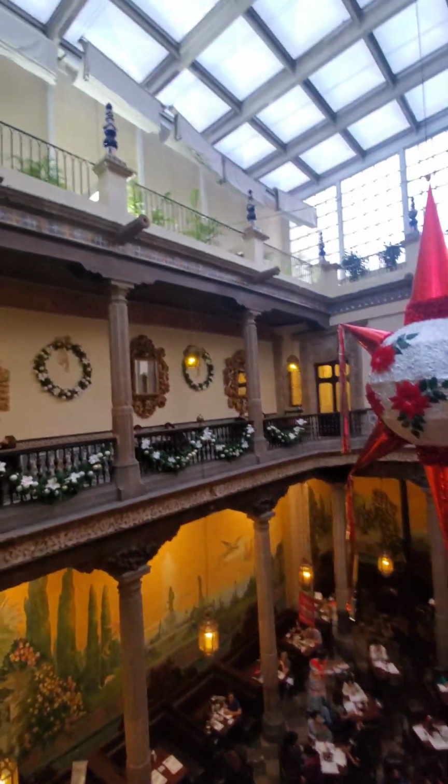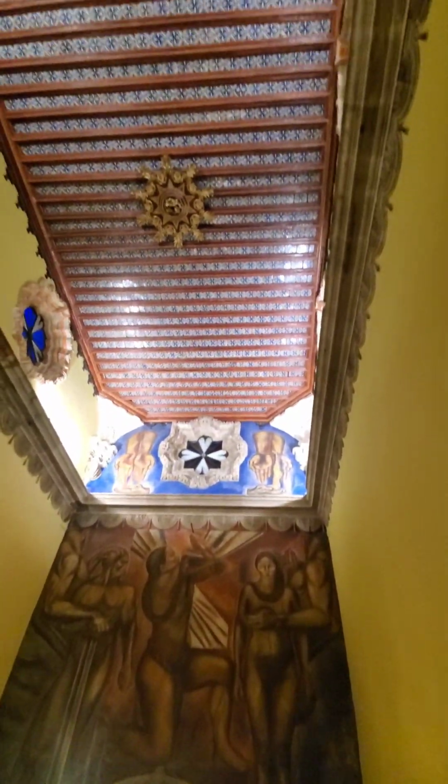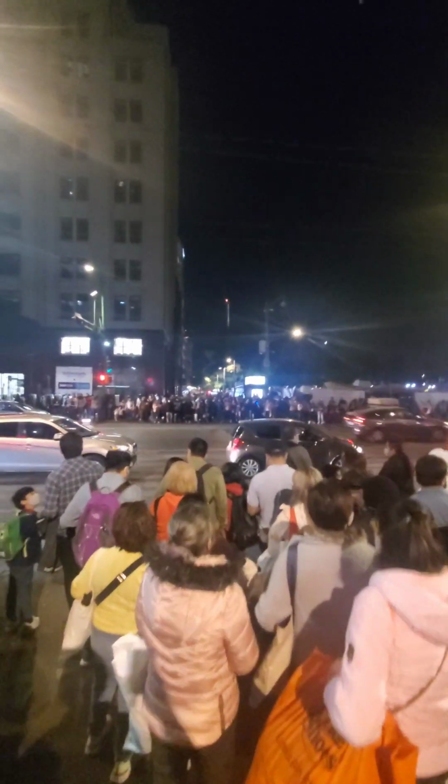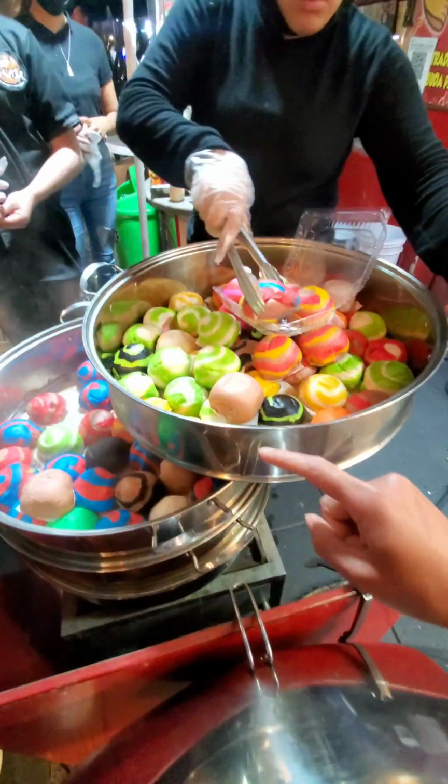Beautiful old restaurant here at the heart of Mexico City. So classy. Real poinsettias. Main courses for just $7. Holy crap. All these people just waiting to cross the street. It's Chinatown, Mexico City. Look at these colorful balloons.